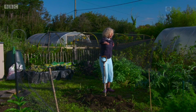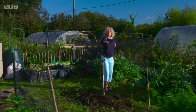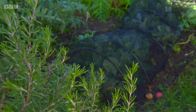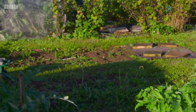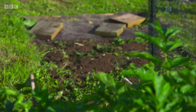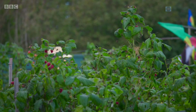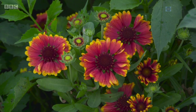And this is my plot, so I've got some artichokes here. I love artichokes. I've got pumpkins over there. I inherited someone else's design, and the layout of their design doesn't work for me in the way that I garden. I'm determined to transform this plot so it suits my needs. But as a beginner, I could do with some advice. So I've invited Joe to give me a hand. He's an allotment guru and very handy with a spade.